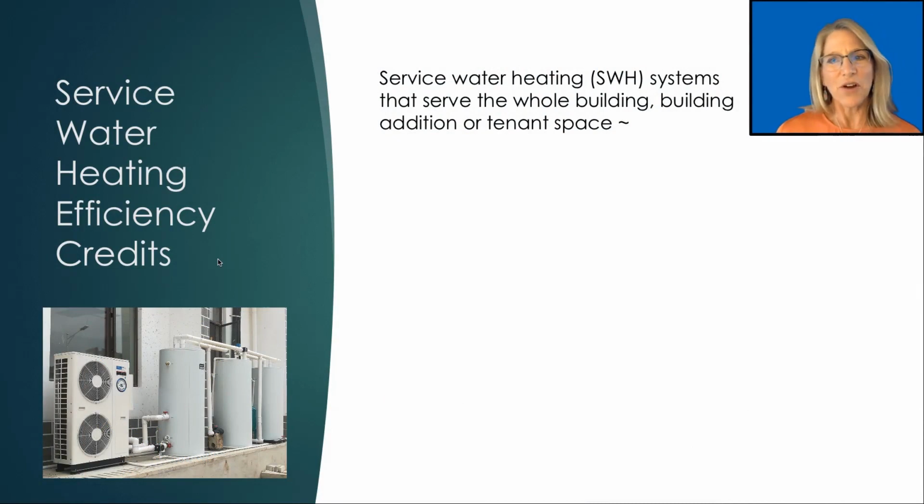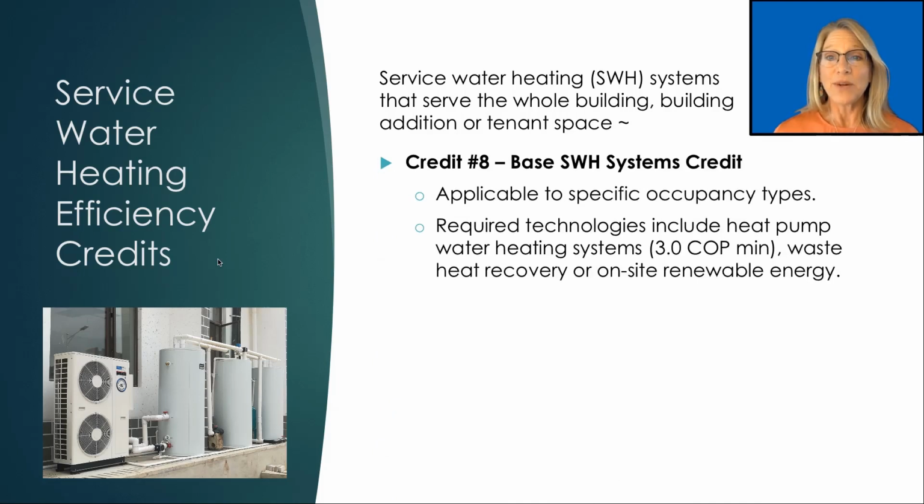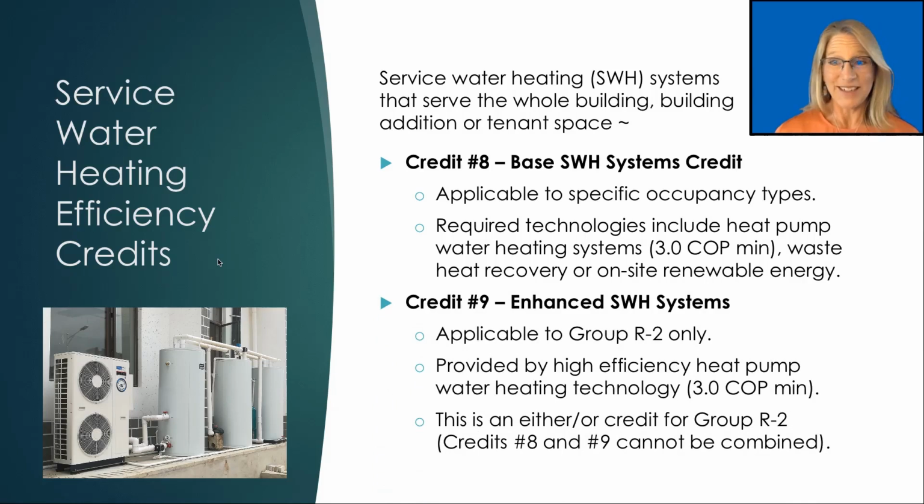The base service water heating system credit is applicable to specific occupancy types and can be complied with using various high-performance technologies. There are only minor changes to this credit in the 2018 WSEC. Credit 9 is a new credit specifically for Group R occupancies only. Note that this is an either-or credit for Group R2 buildings.